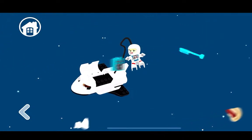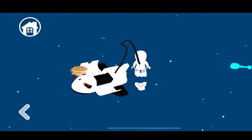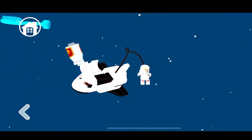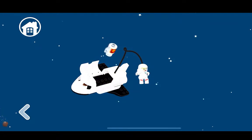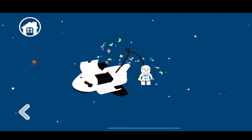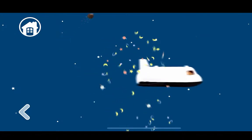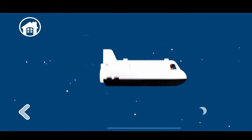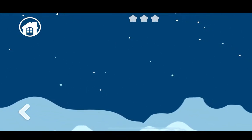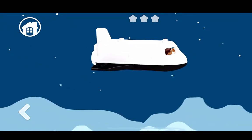Okay, the radio, the bear, hot dog, brush, coffee machine, and oh, it's a bear, teddy bear. Super, we collect all the things. Super, fly feather. What a beautiful spaceship. Now let's land on the moon.